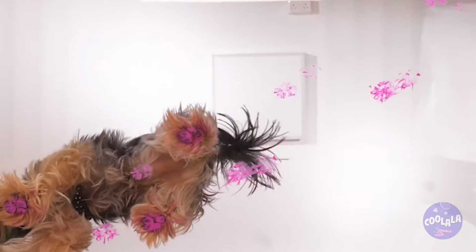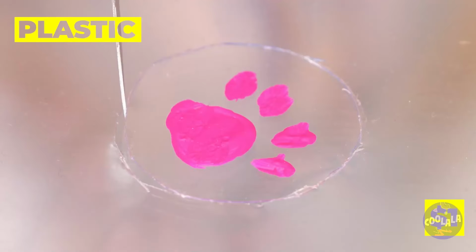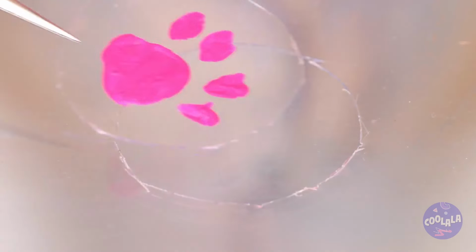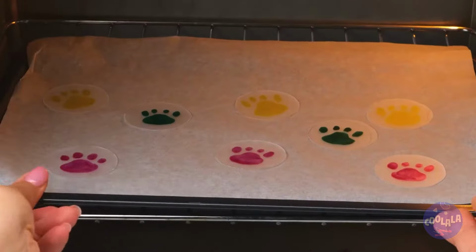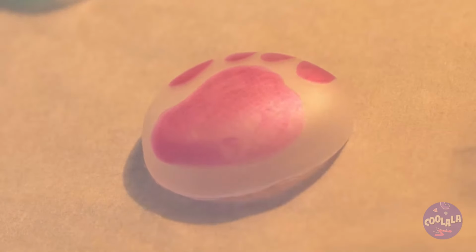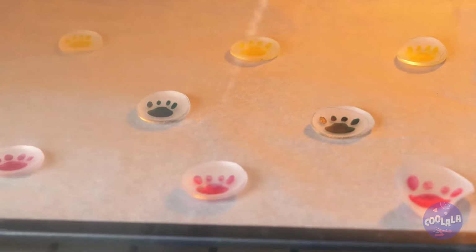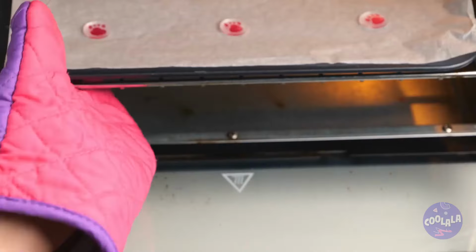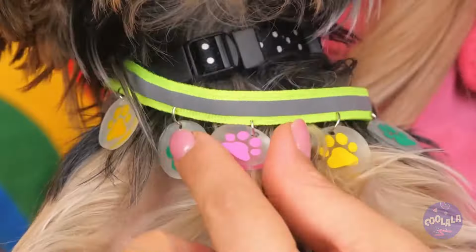Uh-oh, someone got into some paint. Still, these are some nice paw prints. Cut them out and shrink them in the oven. Now that's what I call puppy size. And they're your collar's crowning glory.